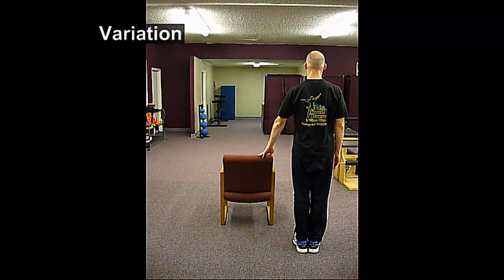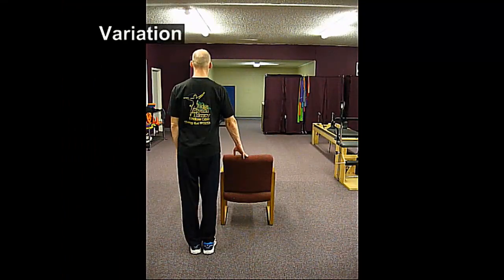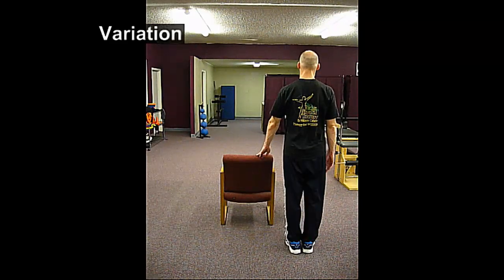If you need some extra support, make sure to stand at a countertop or a chair for safety and make your legs do as much of the work as you can.